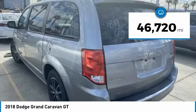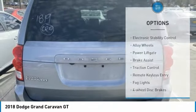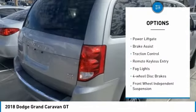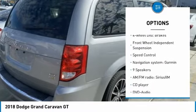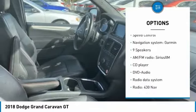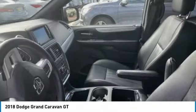This vehicle has less than 50,000 miles. Here are some of this vehicle's great options: electronic stability control, alloy wheels, power lift gate, brake assist, traction control, remote keyless entry, fog lights, 4-wheel disc brakes, front wheel independent suspension, speed control.